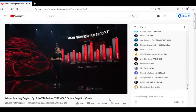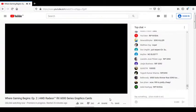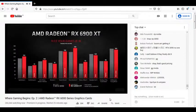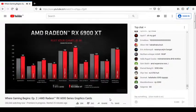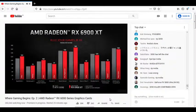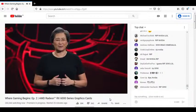Running at 4K with the highest settings, the 6900 XT looks absolutely fantastic. It's extremely competitive across the board, consistently delivering high frame rates in your favorite games. Just take a look at the performance we see against the competition in Battlefield 5, Call of Duty, and Gears of War 5. All of this is at lower power with a smaller card form factor.